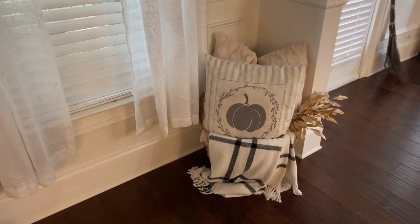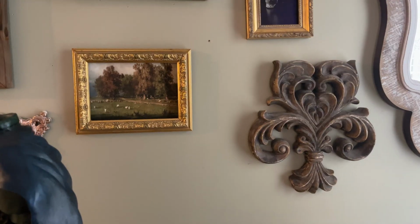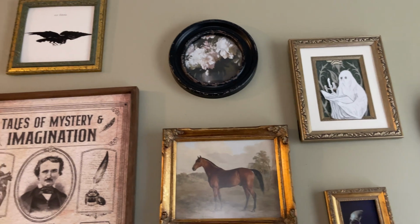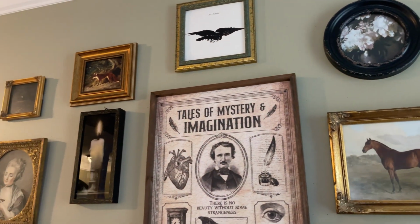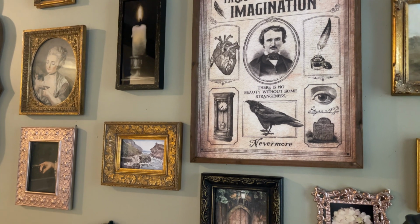In the corner of the living room, I just have this basket with an extra blanket and some cushions. Then it was on to my favorite part of the living room, the gallery wall. I laid all of these out on the floor until I got the perfect combination that I wanted, and then I just hung them up one by one onto the wall. And I just love the way this turned out.